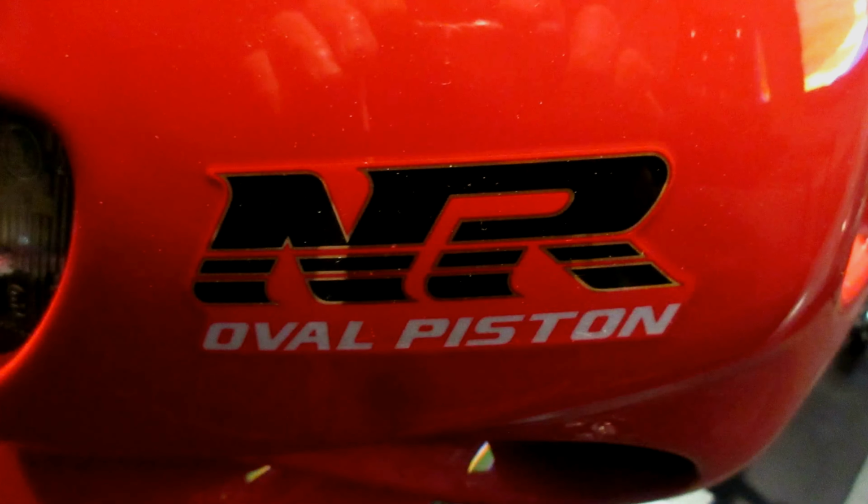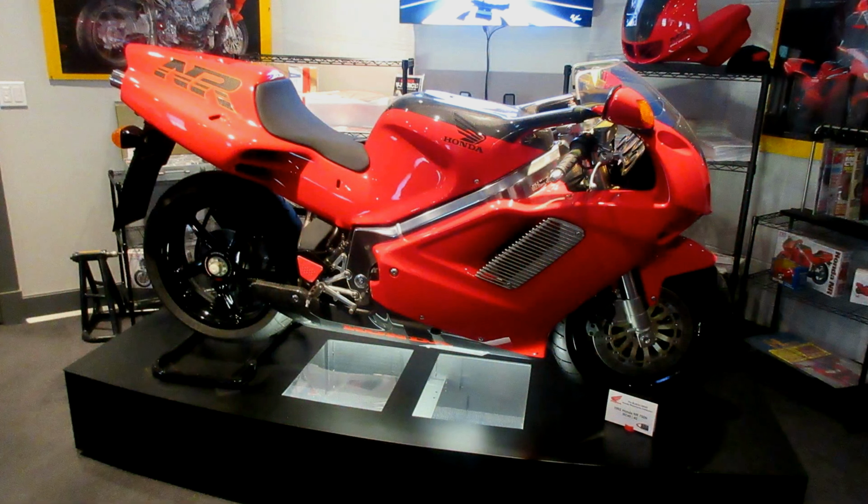Now these oval piston bikes, the NRs, are extremely rare. And again, we talked Andre into starting the one he drives on the street. At the end of the video, we'll put that because we're still in the showroom. And I was trying to take a combination of some pictures and some video to make this visit available, because this collection is not open to the public. So this probably is a good way to see it.